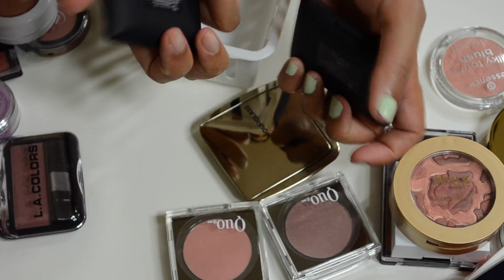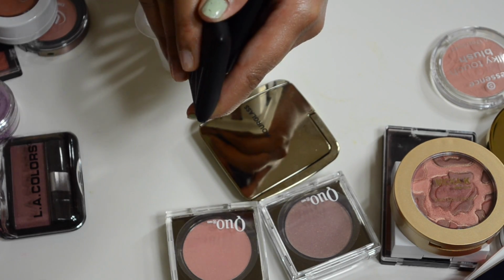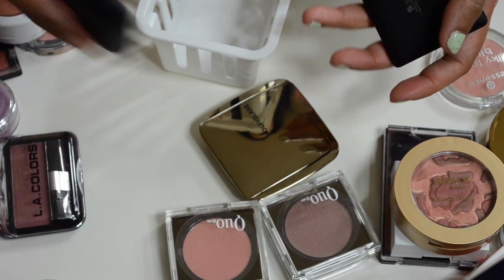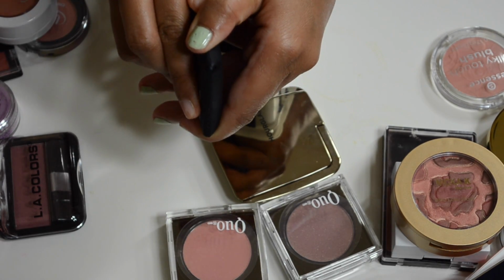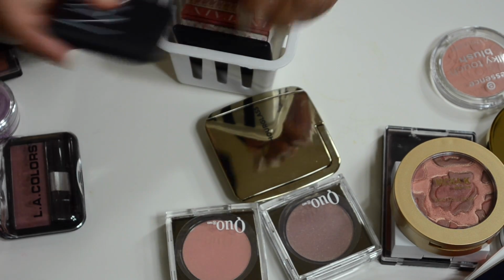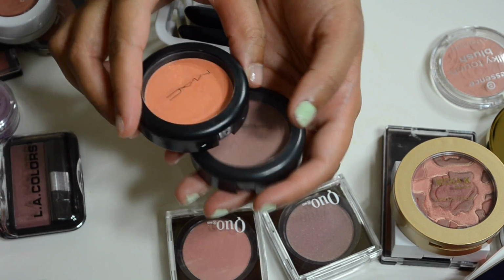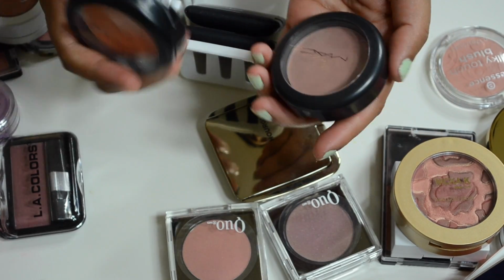And I have two NARS blushes, and this one is in the shade Cour Batant or something. Yeah, this one is a limited edition color. It's so beautiful and so intense, so can't wait to wear this in summer. And then I also have another summer blush, and this is called Taj Mahal. Oh my god, NARS blushes are so beautiful.